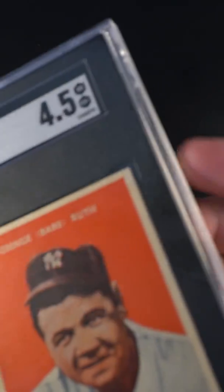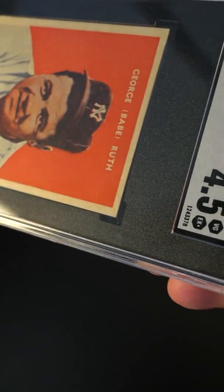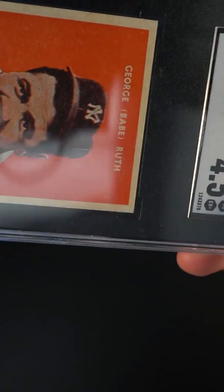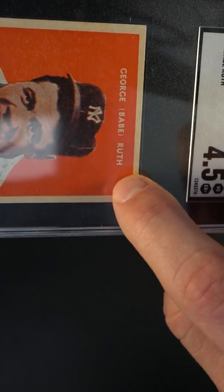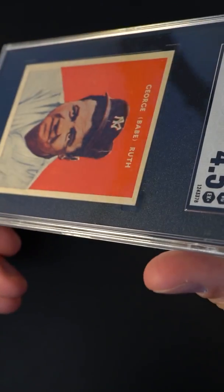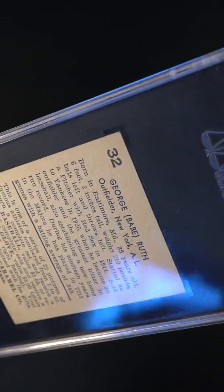From a technical perspective, the only thing we can see that kept it a 4.5, and it's almost impossible to discern, I don't know if I'm going to be able to really show it here in the video, but there is just the subtlest surface wrinkle. It's almost imperceptible, and it goes right through this area of the card. It's almost impossible to see. From the back, you can see it even less.